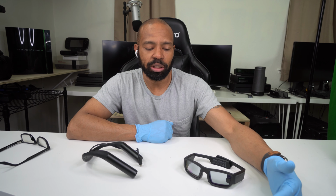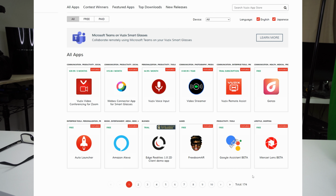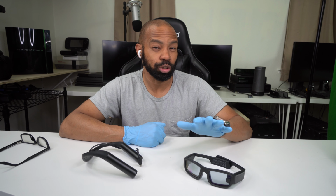The Blade 2 seems to be more of a contraction of the product, especially software wise, meaning it's more of a controlled environment. It does not have all the applications. I think there's a total of 174 applications on the Vuzix platform in their app store. Only 27 are listed as being usable on their website on the Vuzix Blade 2, so you should keep that in mind.